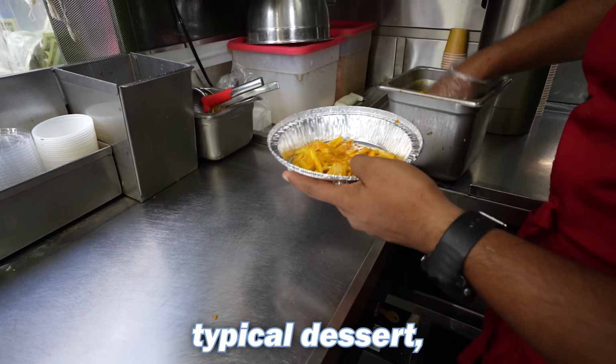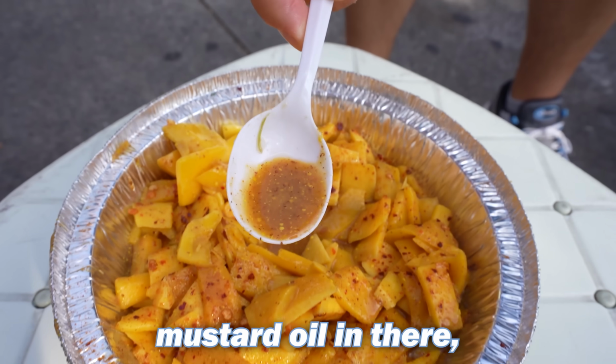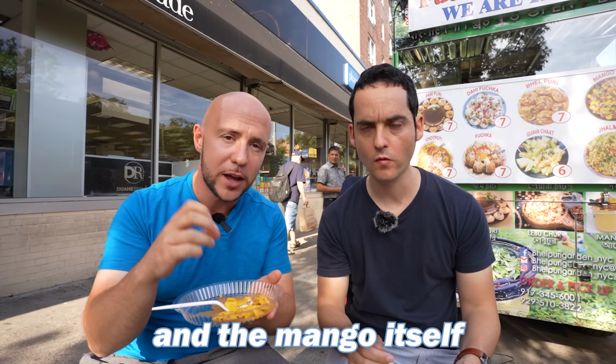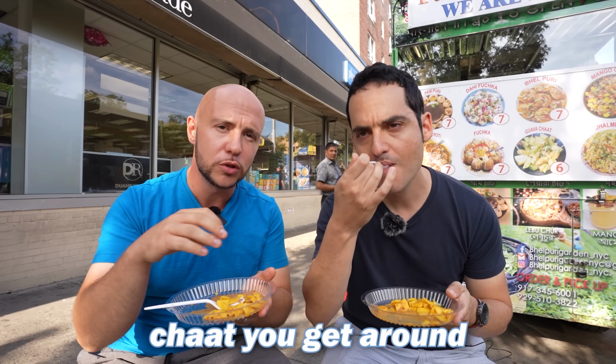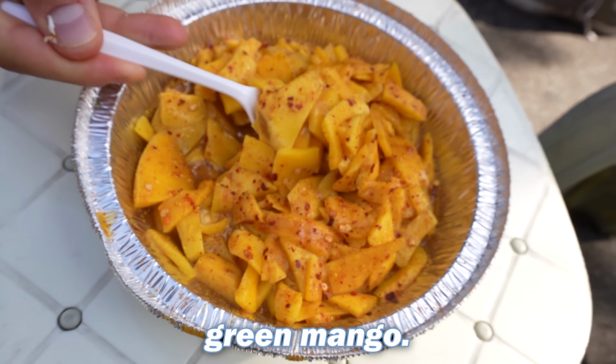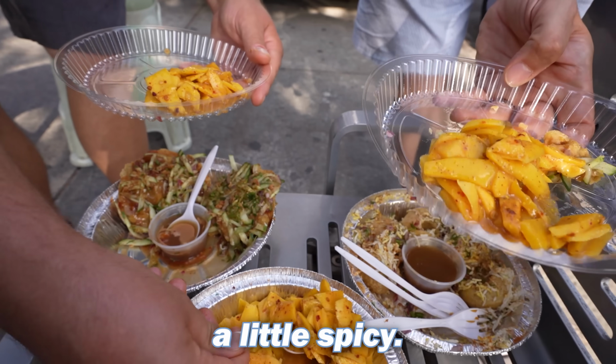Definitely not your typical dessert, I have to say, but that's really, really good. It's got a bit of mustard oil in there, a little bit of masala spice, and the mango itself is actually more ripe, so it's a little sweeter. Some of the other mango chaat you get around here is more of the crunchy green mango. I actually like the sweet one with this pairing, so you get sweet, savory, a little spicy.